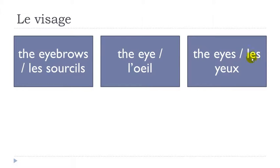Plural form, les yeux. Okay, so that's the tricky thing when you compare the singular form and the plural form. L'œil, singular, and then the plural, les yeux. You make this liaison between the two. Les yeux. Okay, final X not pronounced.